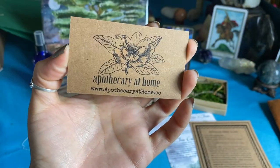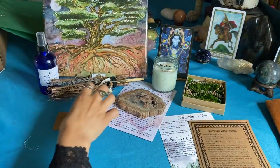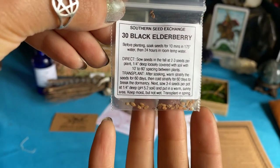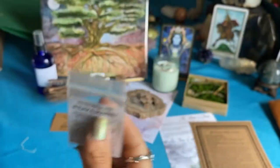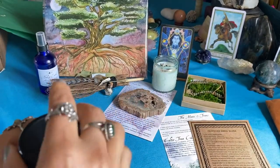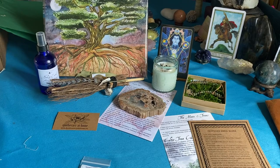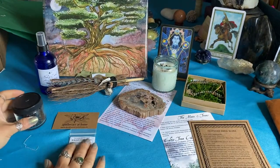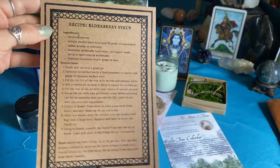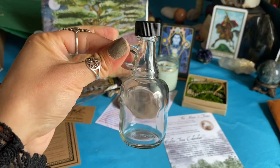All right, the next thing that we have here is in a little baggie. And again, it's from Apothecary at Home, which is an herbalist subscription box, which is really cool. We have a little baggie full of 30 black elderberry seeds. That is so cool. Oh, how beautiful. And then we have a jar full of elderberries. Look at that. I'm assuming it's so we can make our elderberry syrup. Oh, it smells so good. I just want to eat that. So it comes with this recipe card on how to make elderberry syrup. Oh my gosh. And then it has this little bottle. Look at how cute that is.